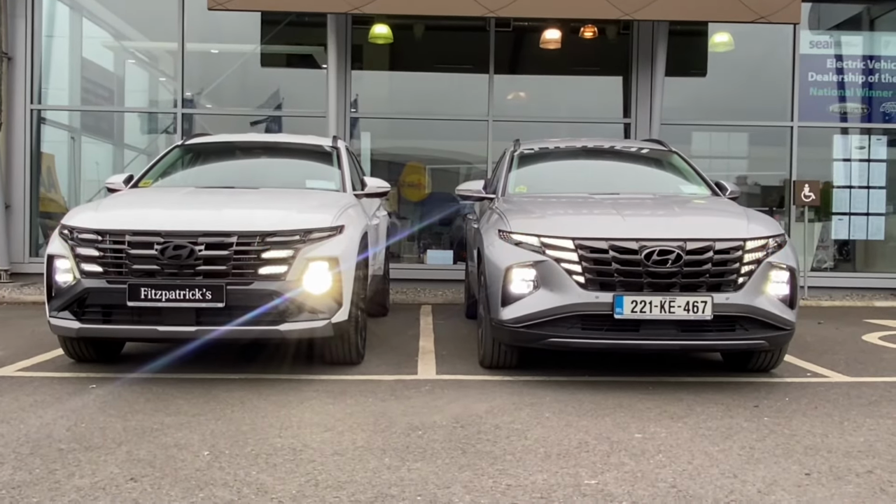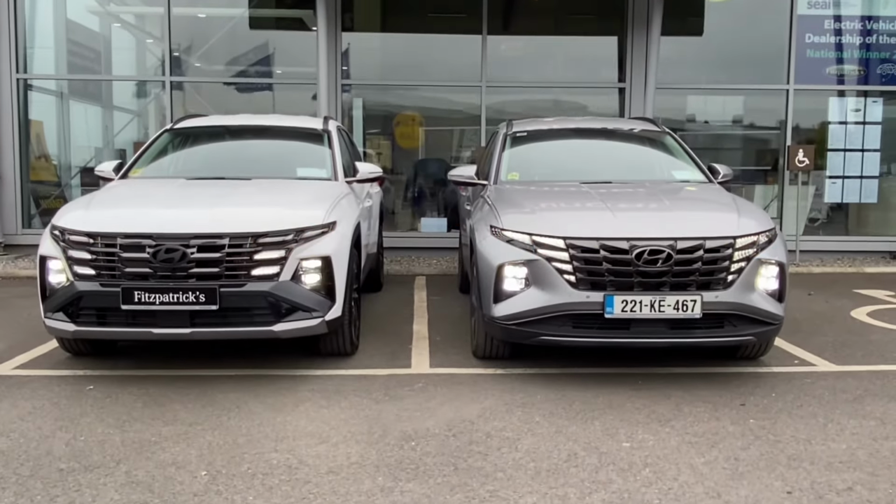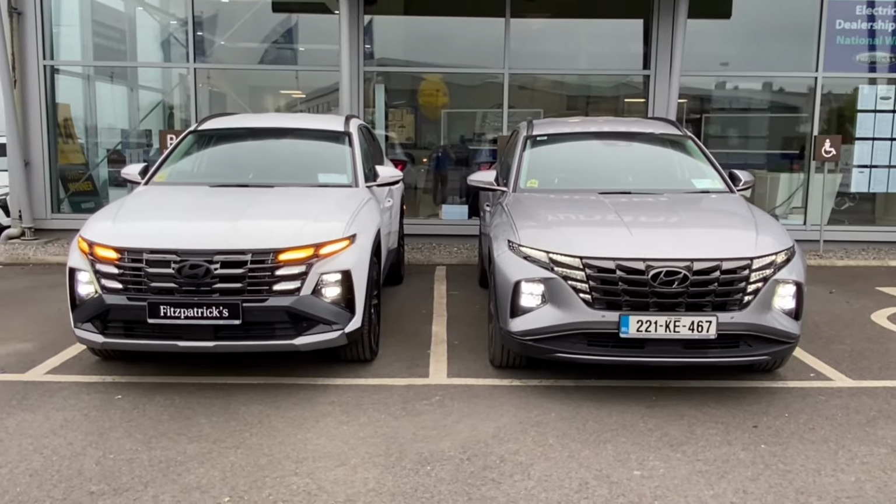These are the first ones that we've got, this one here. So this is going to be an Executive Plus model, and I'll have more videos to follow.